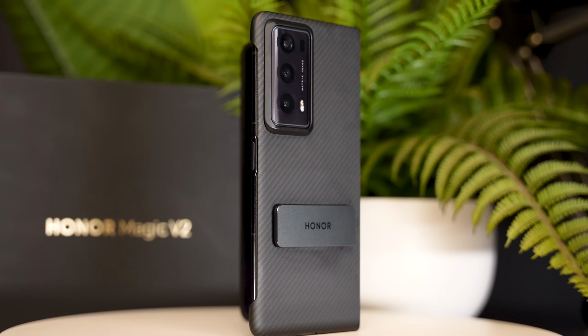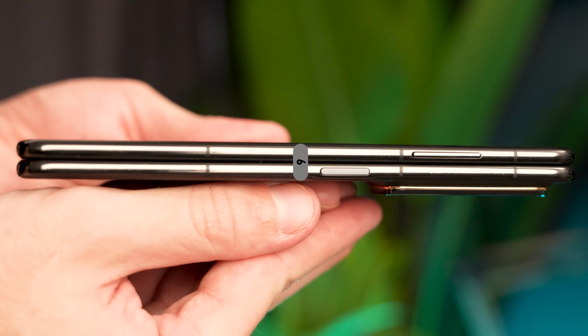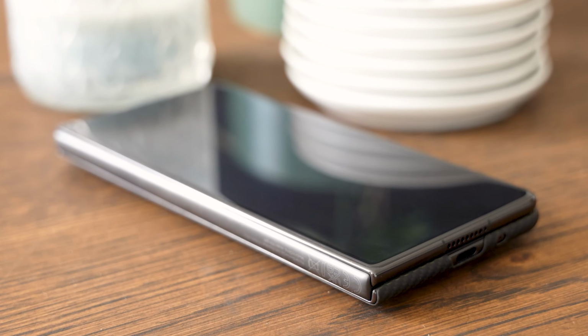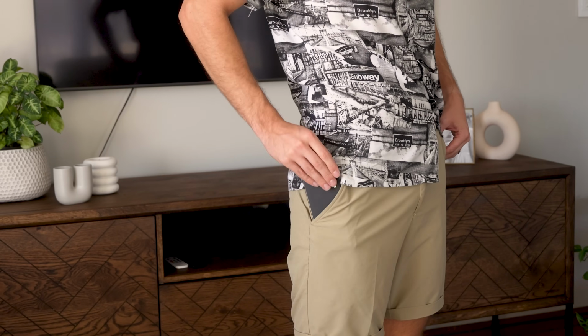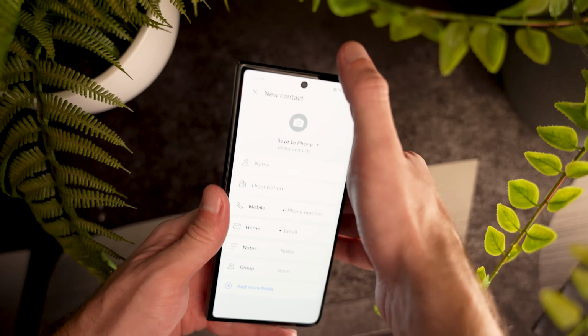Like I said in the beginning of this video, this is the thinnest foldable phone on the market at the moment, coming in at just 10 millimeters thick when closed, which is, yes, in all honesty, a little bit thicker than your general phone, but not by that much. It sits comfortably in your hand and easily fits in your pocket. Using it when folded feels pretty much like a normal phone, which might not sound that impressive, but it actually really is a big deal.